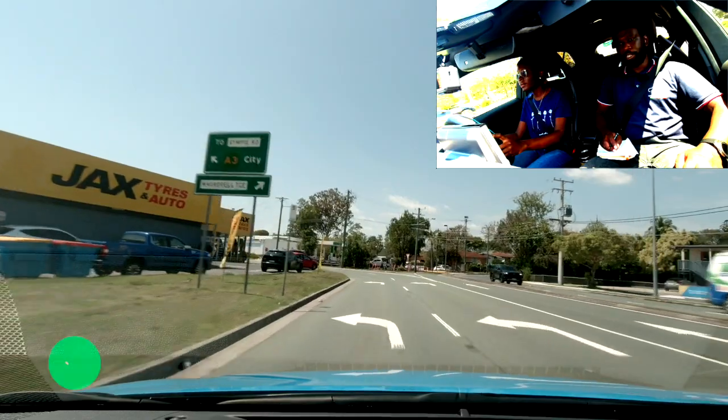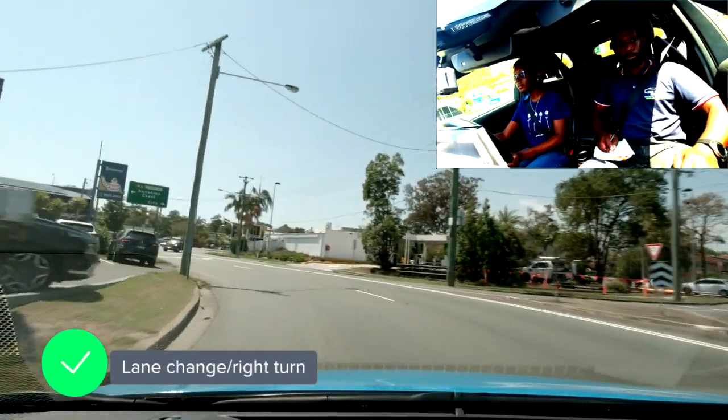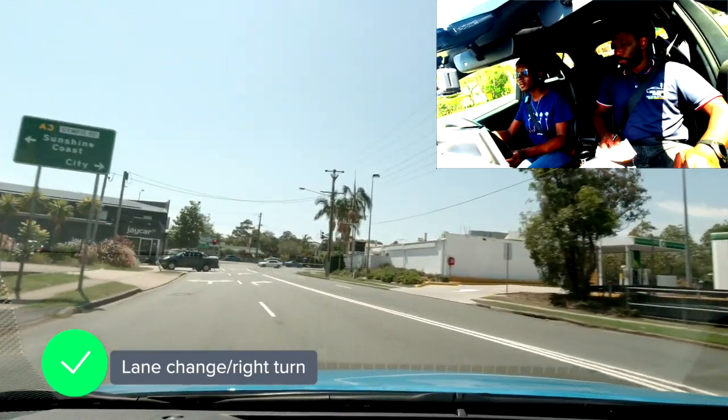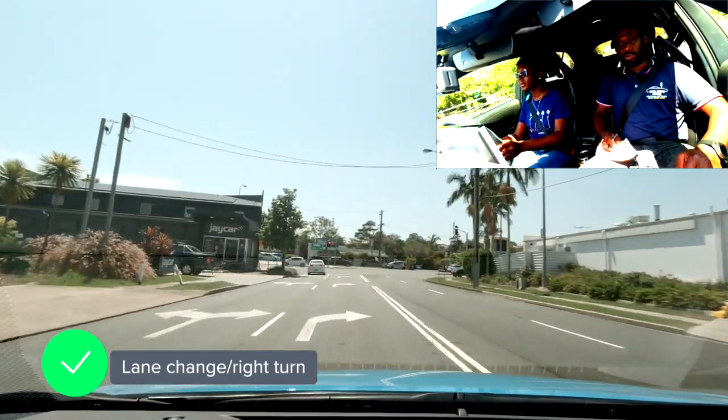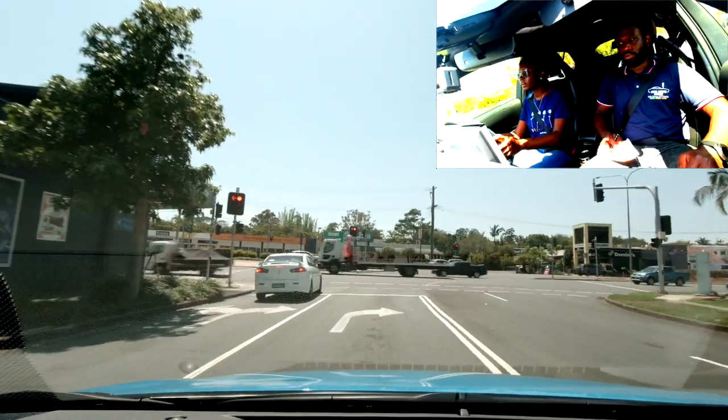At the next traffic light, I asked Sonia to turn right at this set of traffic lights. Although she could have probably stayed in this left lane and turned right from the left lane, she just chose to change to the right lane, and this is fine.